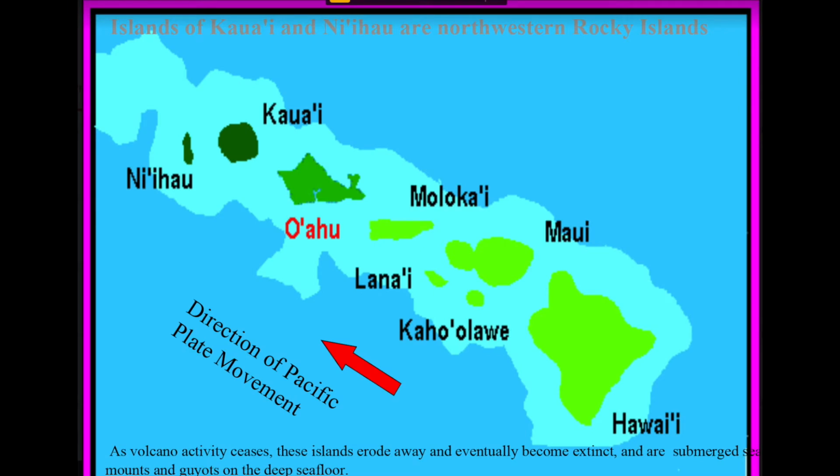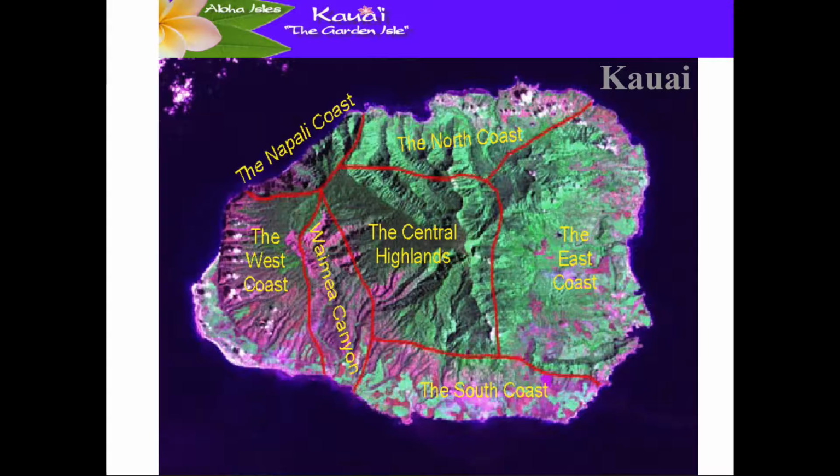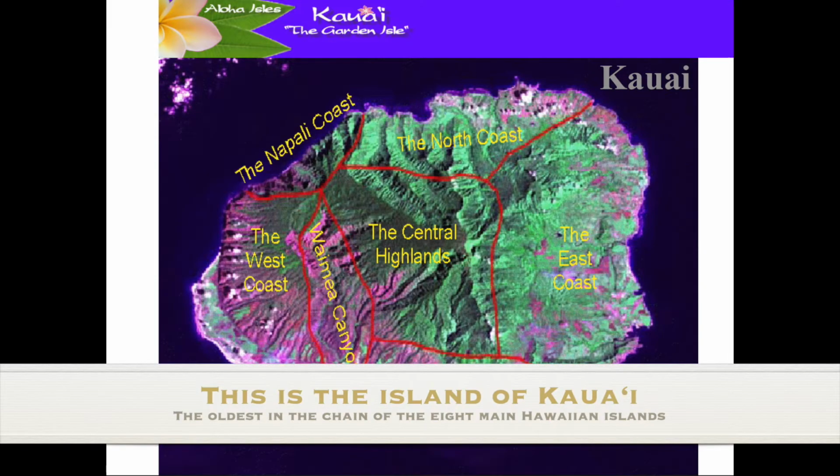Aloha! Today we will be focusing on Kauaʻi, the oldest rocky island in the chain of Hawaii, sitting at 5 million years old. This island is also known by 3 other names: the Garden Island, or its older names, Kamawailualani and Mano Kalanipo.